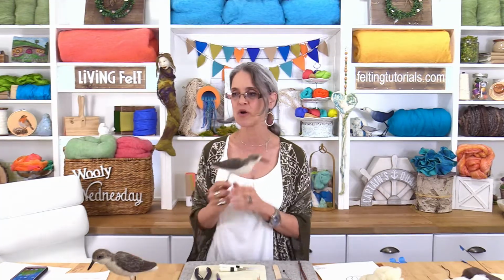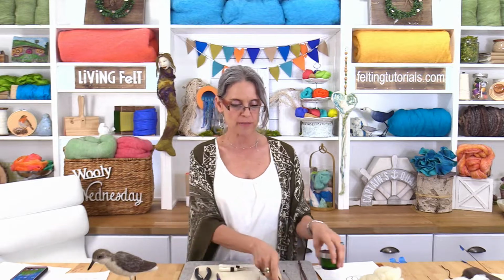Thanks for being here. Today, let's make some shorebirds. So we're going to make these cute little sandpipers. I'd like to run over the basic tools that I'm using in these guys.